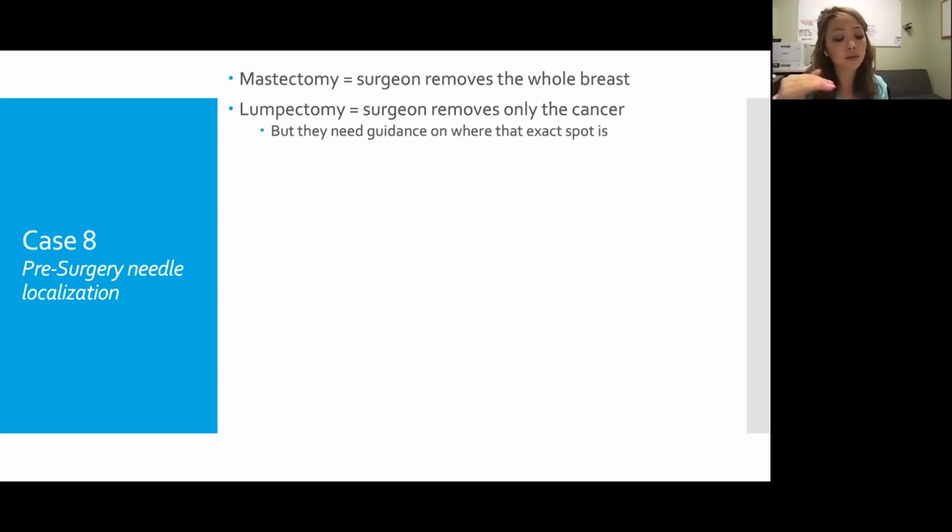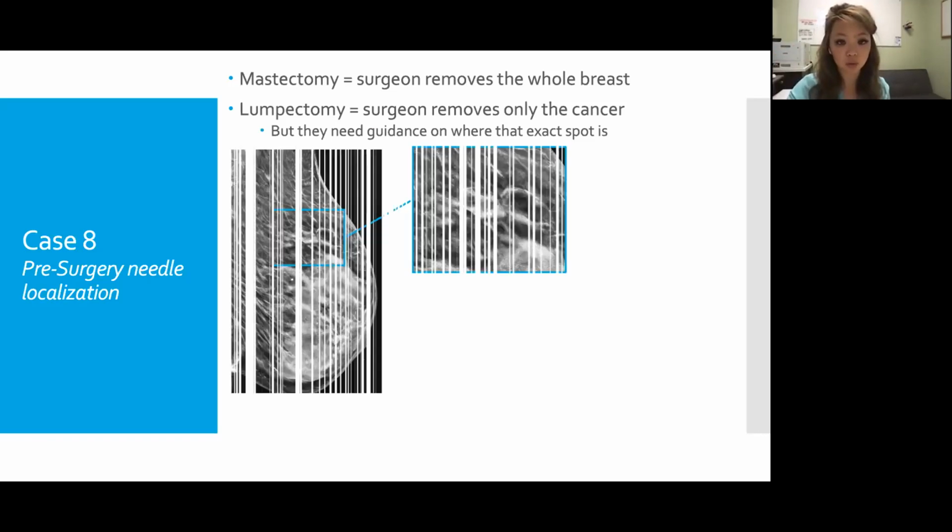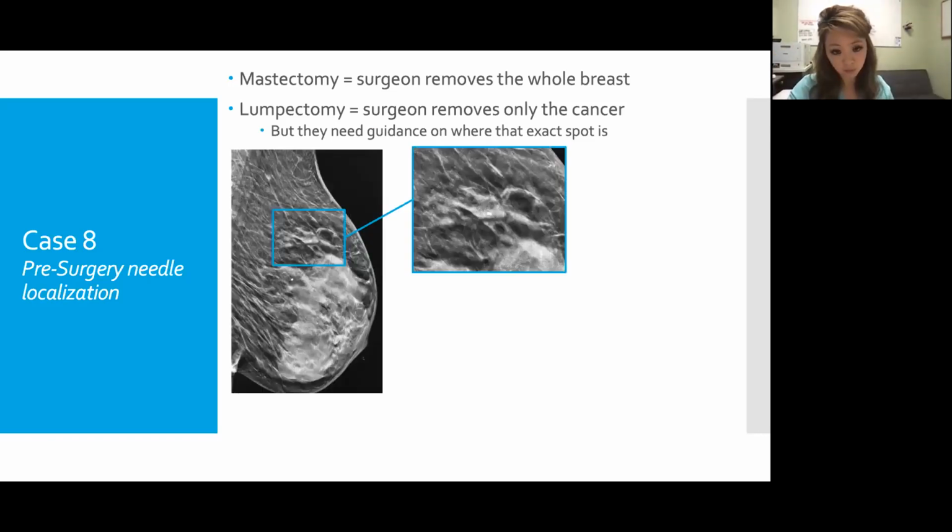Which option a patient needs depends on how big the tumor is, if it has gone anywhere else, meaning other parts of the breast, and also partially the patient's preference. That's also very important. But essentially the goal is to take out minimum tissue, but not leave any cancer behind. That's the general goal.